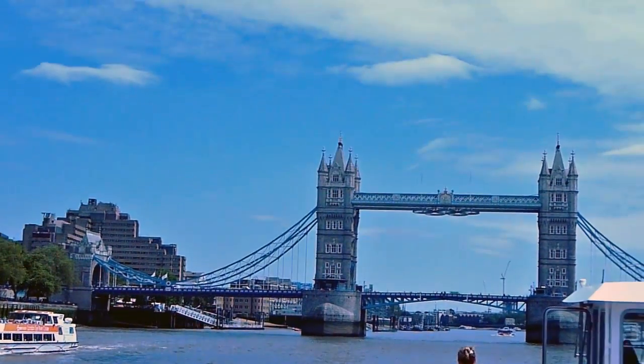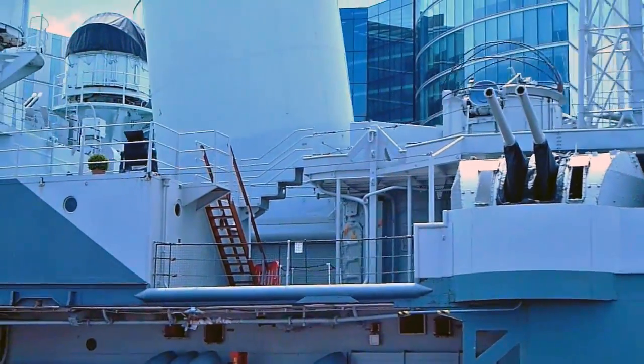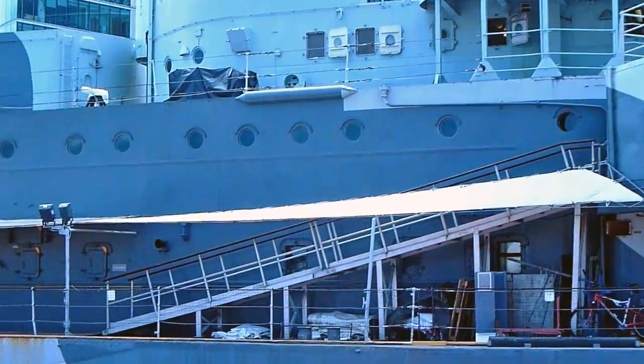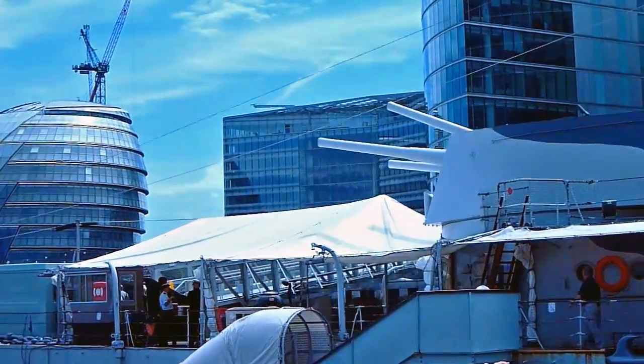Belfast. Now, this ship was actually built in the same dry dock the Titanic was built in. The Harland and Wolff shipyard in Belfast, the yard they were built. Now, it's part of the Imperial War Museum in Belfast, been here since 1971. She was fully involved in the Second World War.